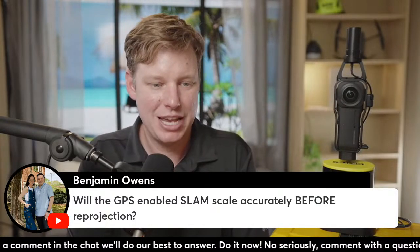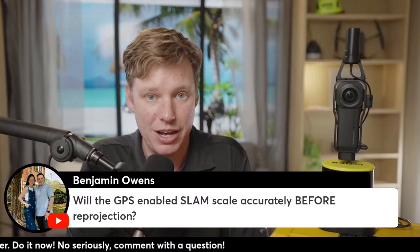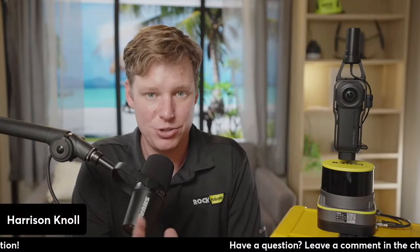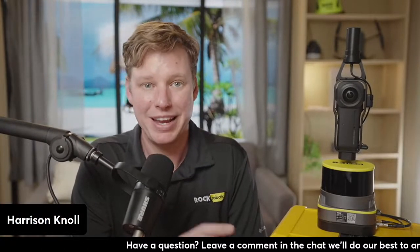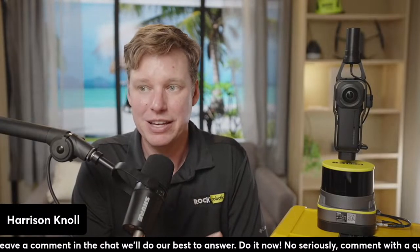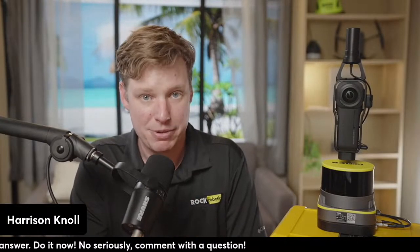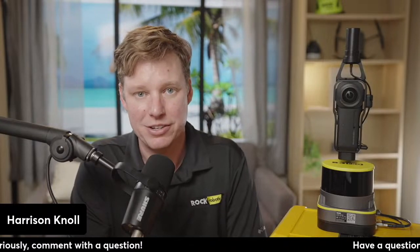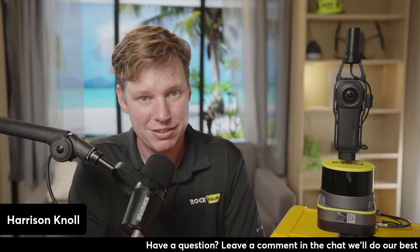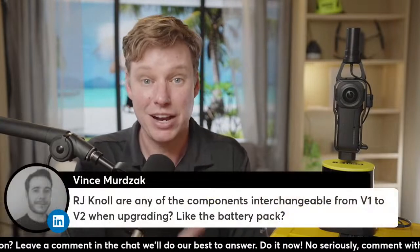Will the GPS-enabled SLAM scale accurately before reprojection? It's going to record everything into the WGS84 UTM zone projection. So that's what your data will all be in. Whatever UTM zone you're in, WGS84 and the ellipsoidal height, that's your vertical and horizontal datum. From there in Rock Cloud, you can reproject into any planar projection, state plane, and you can do scale factors and these things in there as well. So it's going to be accurate for your UTM WGS84 ellipsoidal height, and then you can reproject it and add any sort of scale factors you'd like in Rock Cloud.